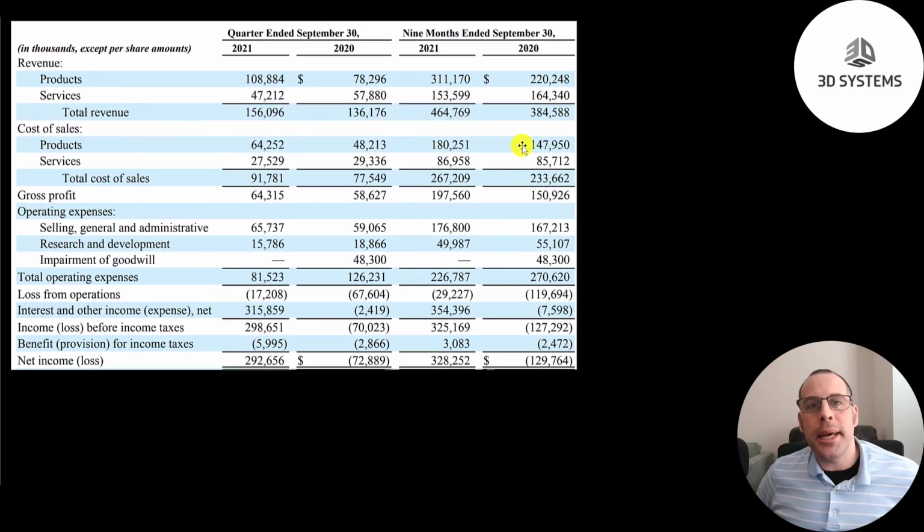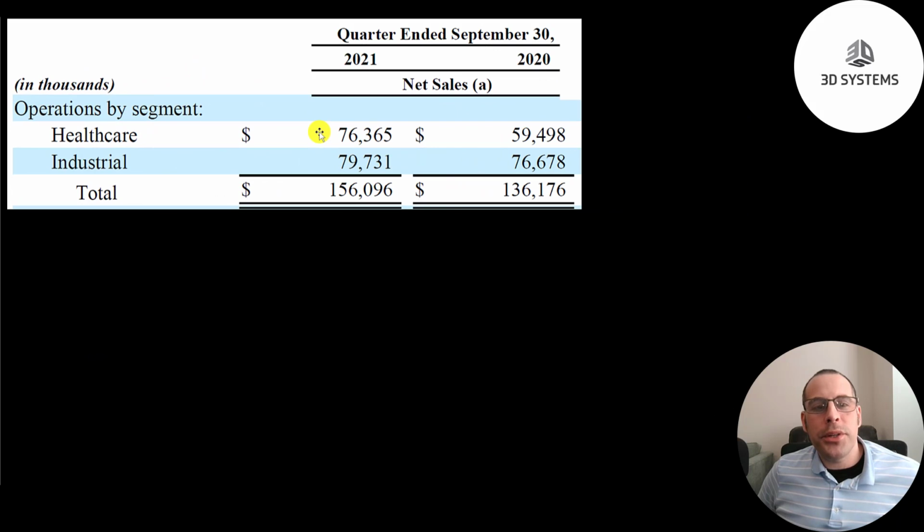This is the company's income statement from the latest quarterly report, the first 9 months of 2020 and 2021, and the third quarter of 2020 and 2021. Their revenue increased from $136 million to $156 million. Their revenue is split between healthcare and industrial. It's pretty much 50% each. And their healthcare revenue went up a lot from $59 million to $76 million. Industrial had a modest increase.